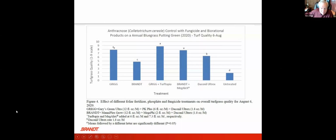I'm just going to leave by telling you that we've done some work with Turftopia. I don't have this tomorrow, and that's why I'm showing it today, because I just got these slides. This is work that was done at Rutgers University. And basically what it showed is the Grigg program, which is on this slide. It's Gary's Green Ultra with PK Plus added and a low labeled rate of Daconil Ultrex. That program did pretty good on its own.